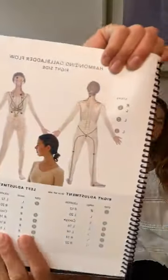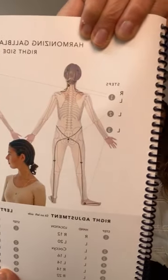And then we're going to leave our hand on the 12, and we're going to move our other hand from the 20 to the tailbone, which is the base of the spine. And I'm going to just show it to you on the picture here. You see the dot on the tailbone.